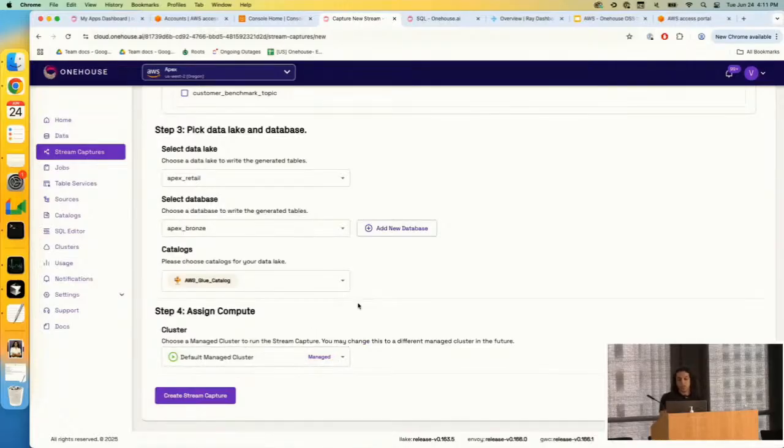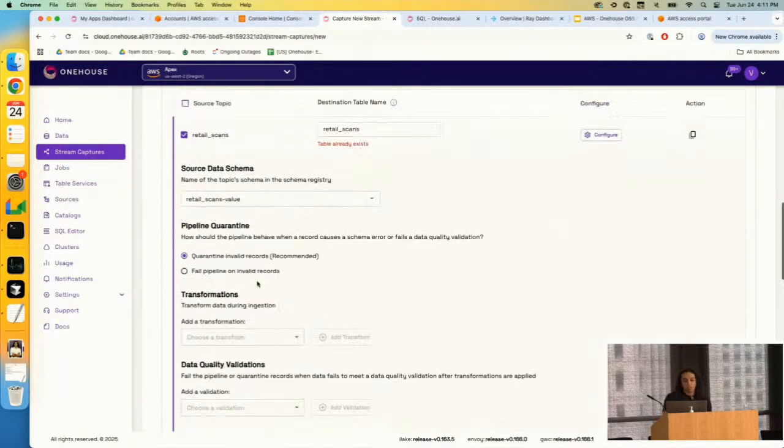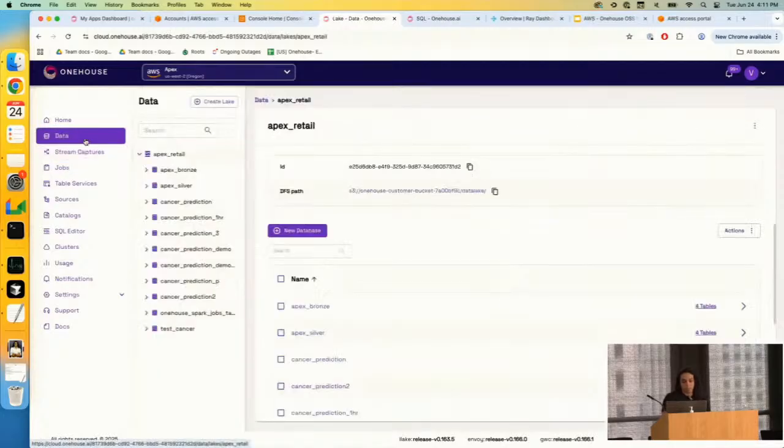And then you choose where you want to run. So we have a concept of clusters. Remember I was talking about cluster management being one of the software pieces we have to deal with. So you choose a cluster and you start capturing the stream. Once you start capturing the stream, the data shows up.